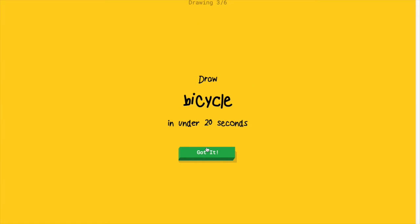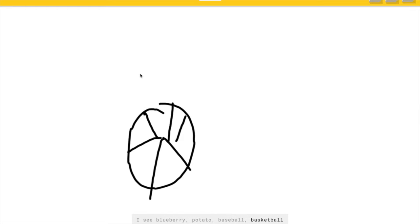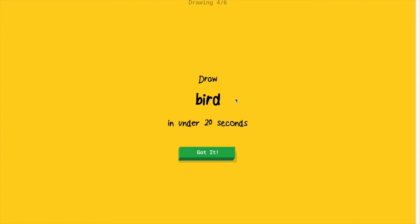There is a race button. That's kind of cool. Man. I see blueberry, or potato, or baseball, okay, or basketball. Okay, I have a bicycle, but I see bee, or wheel, or onion. Oh, I know. It's bicycle. He has like three bicycles. Had three bicycles? No, he still has one.